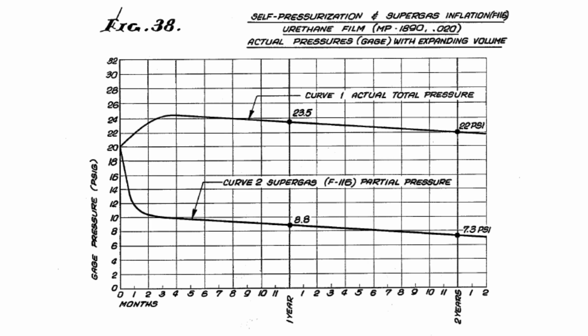First, self-pressurization causes a maximum amount of air to diffuse inwardly into the inflated device. Therefore, for a given desired total pressure, air plus supergas, a minimum partial pressure of supergas is required. Because the supergas pressure is at its lowest value, it will diffuse out at its slowest possible rate. This helps maintain long-term pressurization at a relatively constant value.